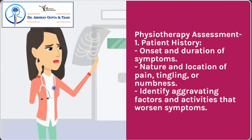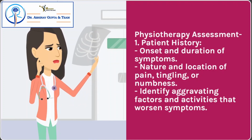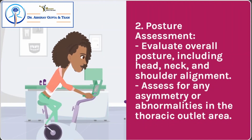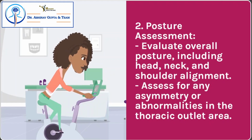Physiotherapy assessment. 1. Patient history: onset and duration of symptoms. Nature and location of pain, tingling, or numbness. Identify aggravating factors and activities that worsen symptoms. 2. Posture assessment: evaluate overall posture, including head, neck, and shoulder alignment. Assess for any asymmetry or abnormalities in the thoracic outlet area.